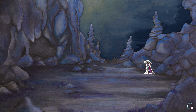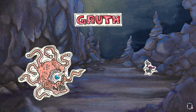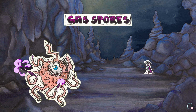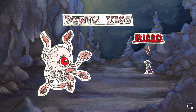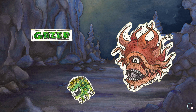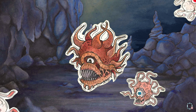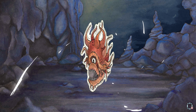Other lesser beholders exist as well, including the goth, the result of a spectator summoning gone horribly wrong, gas spores, deadly fungal plants that grow on a beholder's corpse, and the death kiss, a vampiric beholder born of bloody nightmares. There's even the tiny grouchy gazer, often used by beholders as familiars or pets. The amount of diversity and variety in these hate-filled, floating aberrations is truly outstanding.